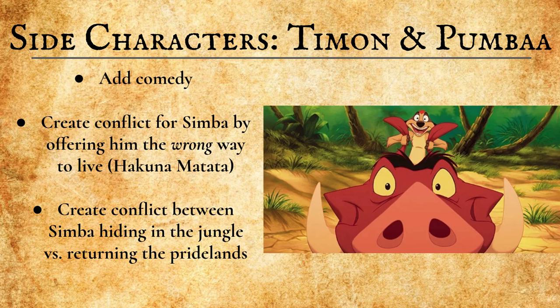The other conflict they create is between Simba having to choose to stay with his new friends and hide in the jungle, and the lovely Hakuna Matata lifestyle that's easy and doesn't require any responsibility, or returning to the Pride Lands, which is going to be hard, and he's going to have to face something that he might not be able to overcome. Yeah, it's really easy to get stuck in a mindset of, when we're talking about a story conflict, something like actual physical conflict that happens in The Outsiders a lot, that even does happen at the end of Lion King. But it's important to keep in mind when we're talking about a character's conflict, there are a lot of conflicts other than those physical ones.